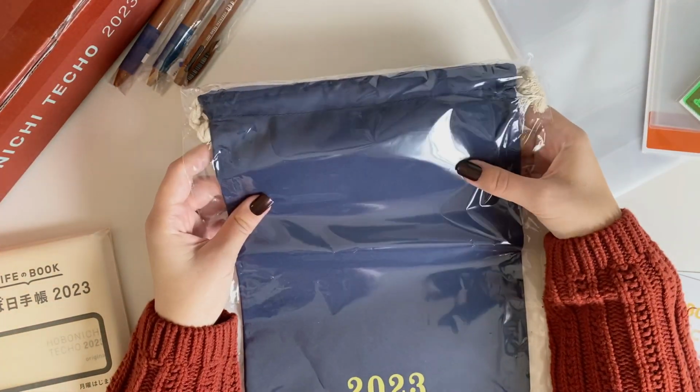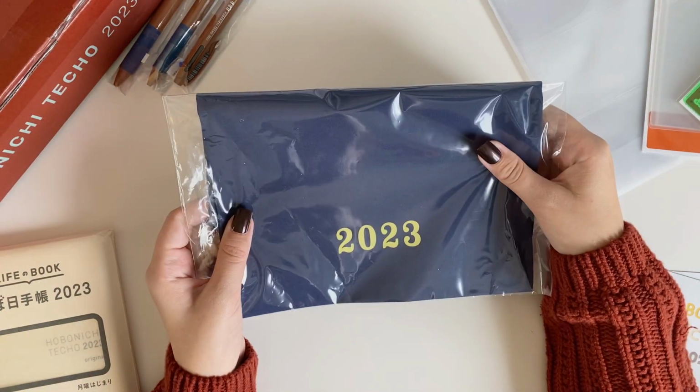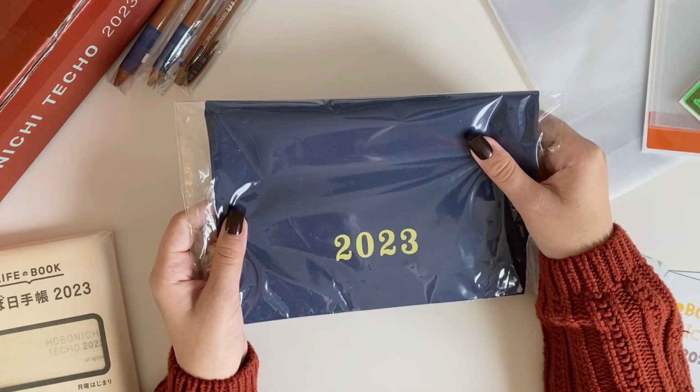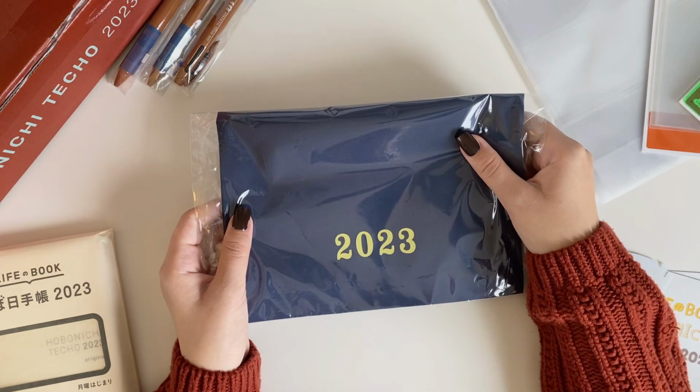I really do like the color and the yellow that 2023 is printed in. They have offered these before and given them out before. I've never gotten one before. I don't know what I'm going to use it for.